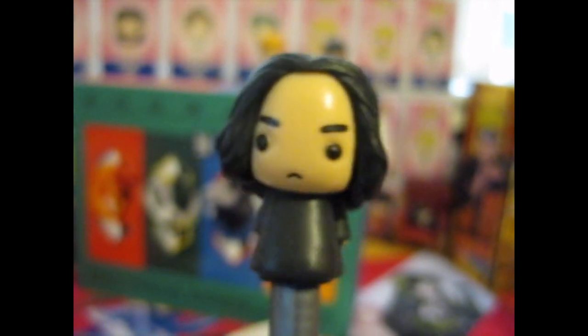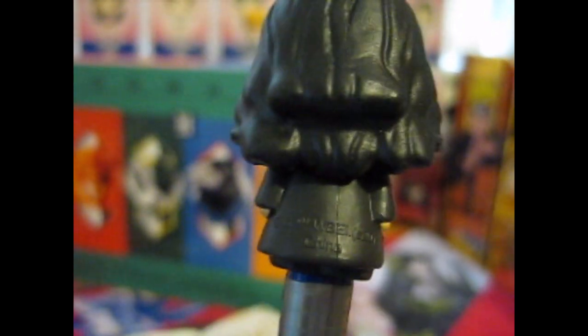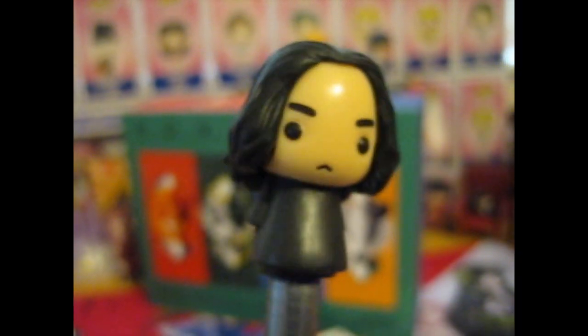Hang on. Since it is a pencil topper, let's see if I. Well, I don't really have a pencil over here. It's actually just a pen. But there we go, on the end of my pen. There, see? He's got a very shiny forehead. Huh? Anyway. Even the basic made in China WB copyright stuff. But the hair is very nicely detailed.